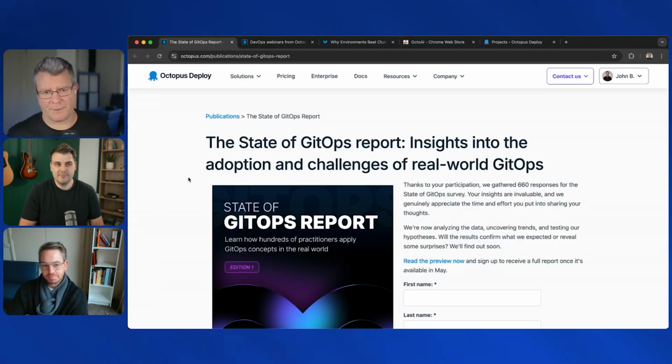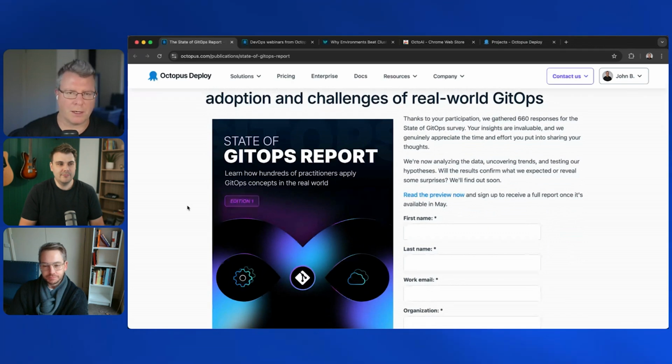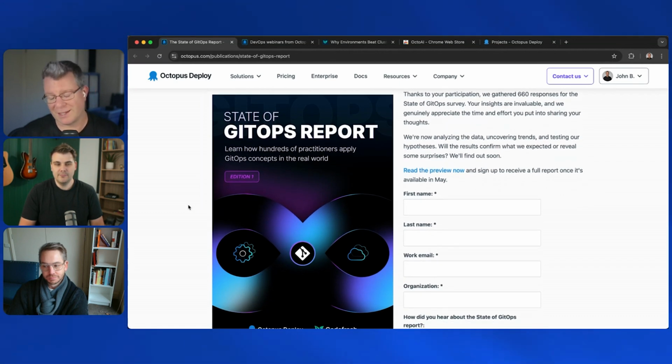This is our State of GitOps report. This is coming very, very soon. You can download a preview of this today, but if you go to our publications site, you'll see this listed there. We also have a webinar coming up for this, which I'll mention in a second. But we've been doing a lot of work in this. We've had over 660 responses from folks telling us about what they do via GitOps, rather.